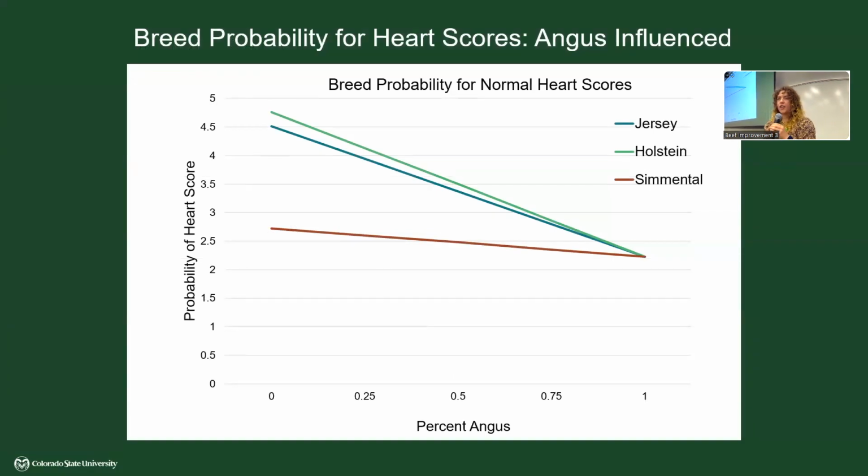So just to kind of look at what the probability is here, when we look at just normal heart scores, we can see that dispersion a little bit more. So we have our green trend line representing Holstein, our blue one representing Jersey, and then our red one representing Simmental, and these are all compared to % Angus. So as we move from 0% Angus, the trend lines kind of follow what that trade-off would be. And what we really want to focus on is seeing kind of the disparity between dairy breeds and beef breeds.